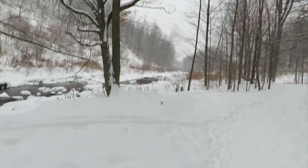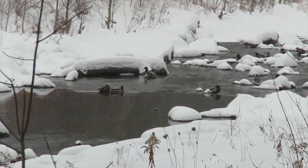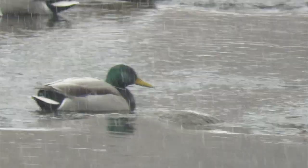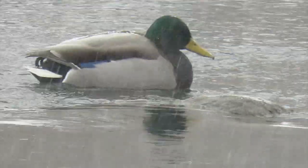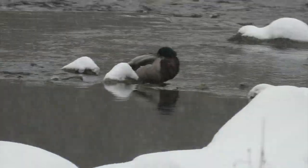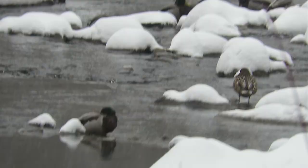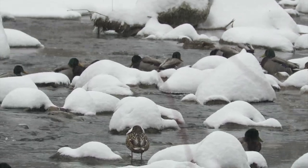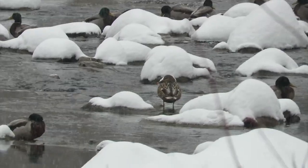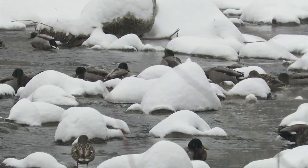You know what? All sorts of mallard ducks too. I'm gonna see if I can get a shot from here. I almost hate to go up there because I don't want to disturb them. But you know what? If I stay far enough away from the creek on the trail, it'll probably be okay.